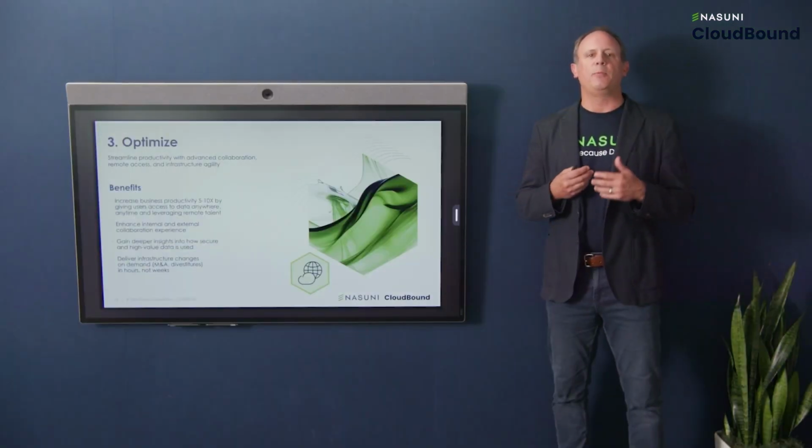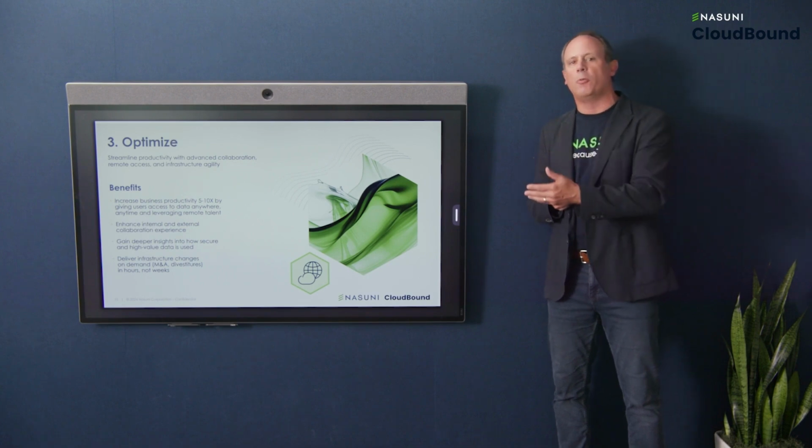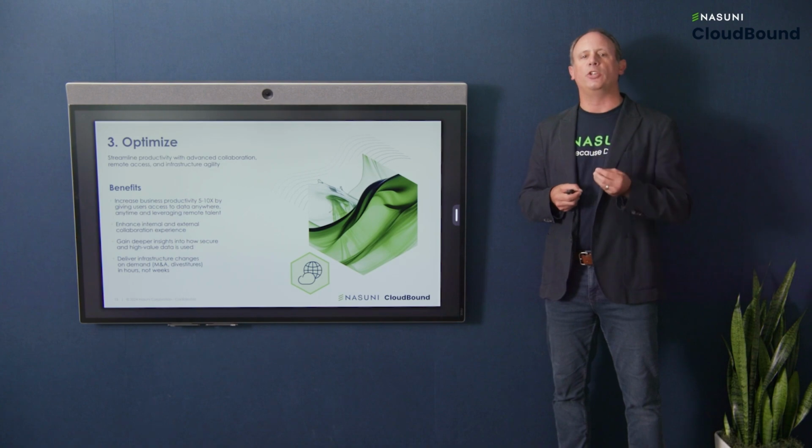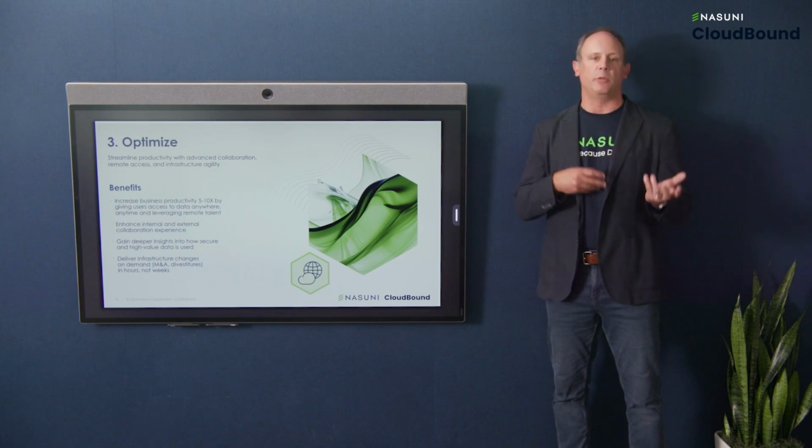This also enables adaptability. Organizations are fluid, and they have to be able to respond to changes, whether that's in work-from-home trends, business acquisitions, and divestitures. So built-in workflow agility allows for quick response to changing business needs.